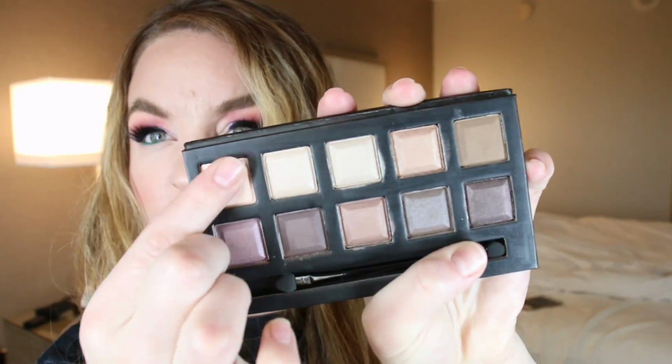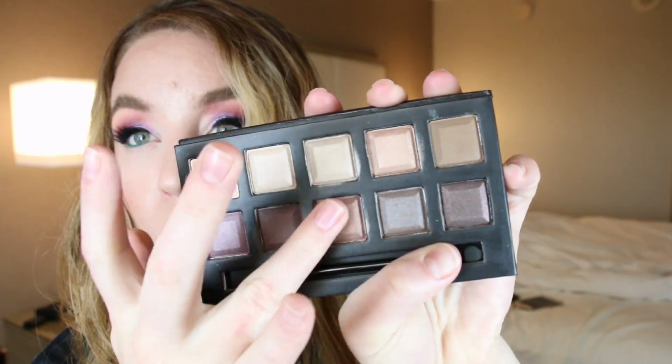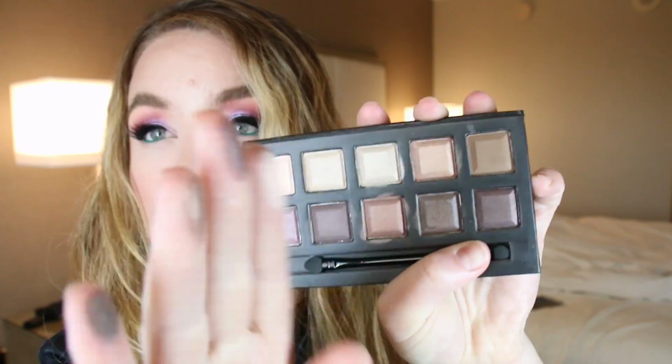But I thought I'd give it a try anyway. The packaging, it would have been better off if they had housed it in a plastic packaging, but it's a pretty cheap feeling cardboard. It comes with a double-end sponge tip applicator in there, and then there are 10 eyeshadows. There's 3 matte shades, and the rest have shimmers in them. The pigmentation's okay. I haven't worn it just yet. I've only kind of swatched it.